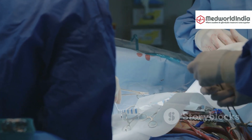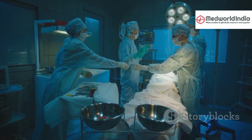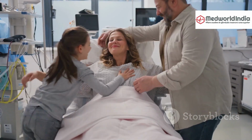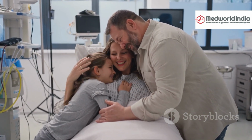The surgery itself is a marvel of medical engineering. It requires a highly skilled team of surgeons, nurses, and technicians. The procedure involves meticulous precision and careful monitoring. The impact on the recipient's life is profound, offering renewed hope and the possibility of a brighter future.